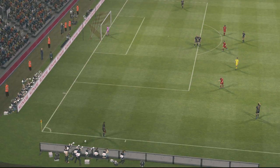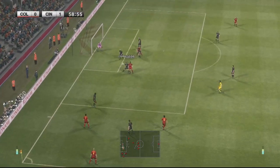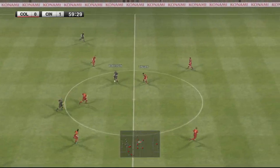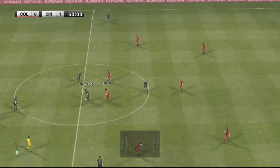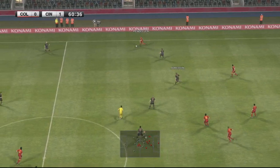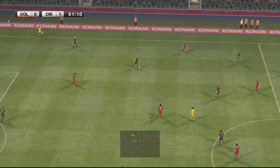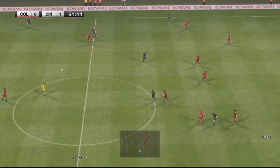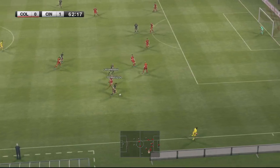Goes into touch deep in opposition territory. Well, it seems that both teams are looking to make some changes here now. Playing an hour. Gets possession. A touch on the ball. Over to the other side. Now.